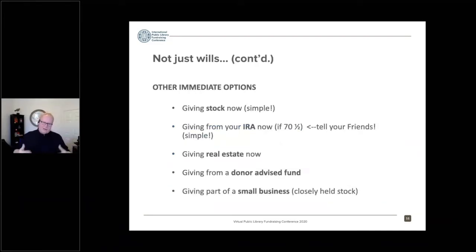Other immediate options, things that happen now, are this. We can actually give stock, simple. If you're a friends organization, a library foundation, or even the library itself, it's probably wise to have a brokerage account sitting there just to receive gifts of stock, super simple. Giving from your IRA now: if you're 70 and a half, there are some small modifications to that this year in our COVID era, but for the most part, 70.5. And I said, tell your friends. Your friends organization is probably ripe with folks who could do this. It is true that there's a lot of folks with IRAs who don't want to take the distribution that they have to. If they knew they could give it to you, they'd happily do it. So that's one of the things we can do right now, every single year.